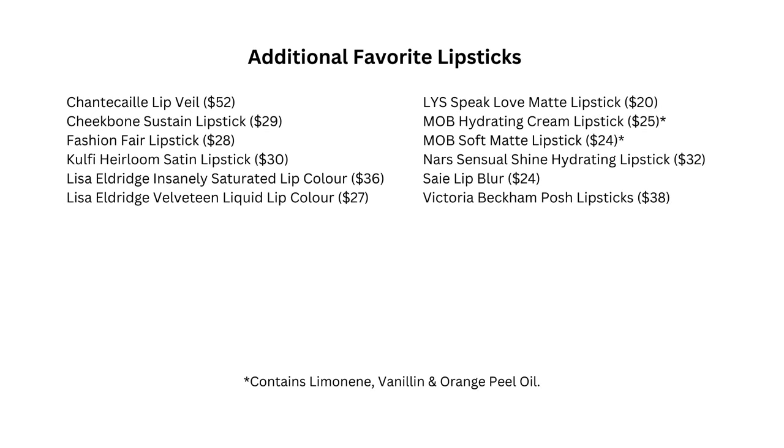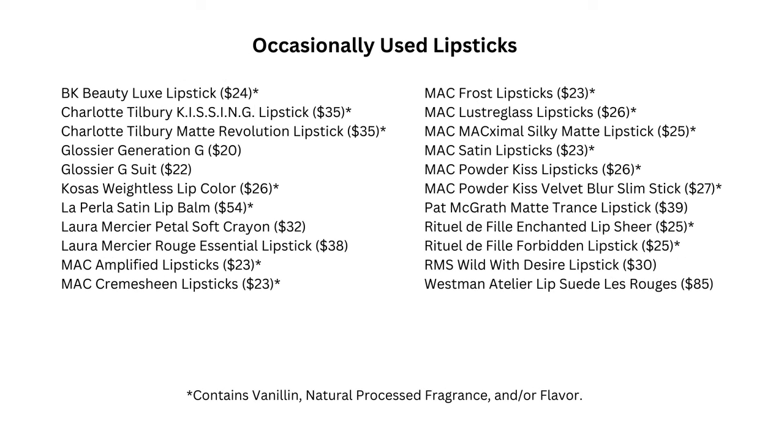And then on the next page are the lipsticks that I think are also very good, but that I wouldn't say are my very favorites. And then on the last page, I have a whole list of lipsticks that I use occasionally, but not all that often. And in a lot of cases, these do have some kind of a fragrance in them that I don't find to be wholly objectionable, but that I would really prefer not to have.